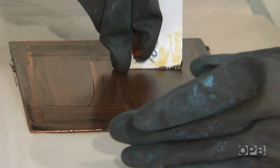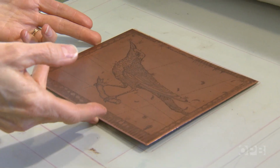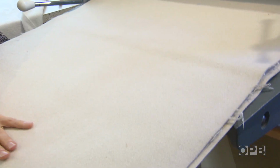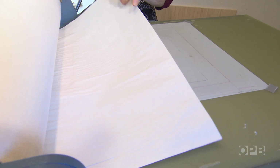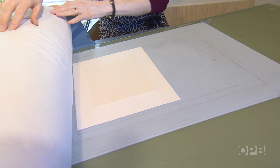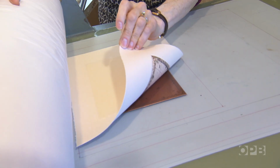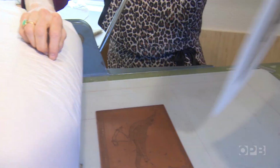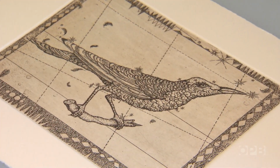She's still months away from making an actual print, applying ink to an etched plate, rolling it through a press, and revealing the image. She looks forward to that experience every time. I've been doing this process over 20 years, and still, every time I peel the paper off the copper plate to see the image, it is still a surprise. Sometimes a good surprise, sometimes not a good surprise, but it's always a surprise.